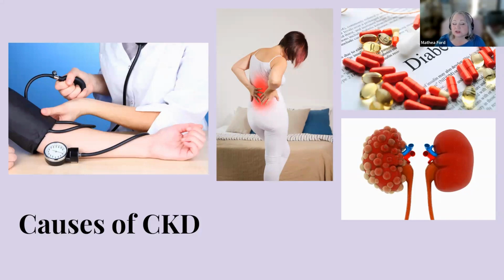Recurrent kidney infections can also contribute to CKD. Persistent infections can scar the kidneys, reducing their ability to filter blood. And you may develop kidney cancer and have to have a kidney removed, which progresses the disease because all of a sudden you have half the functionality. And while your kidneys have additional capacity, as you age, that capacity is reduced. So if you happen to have had kidney cancer and you've had a kidney removed and you're cured, congratulations, but you may end up having to manage chronic kidney disease. Understanding these causes is pivotal.